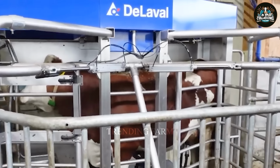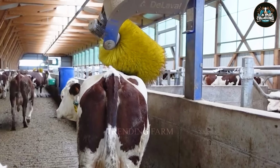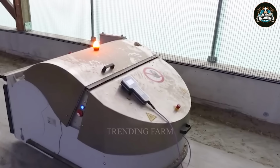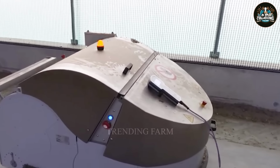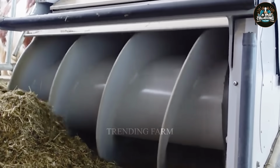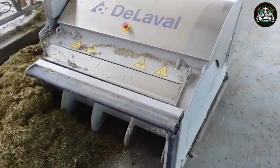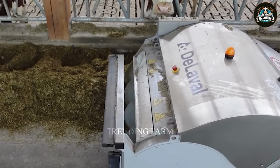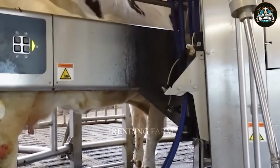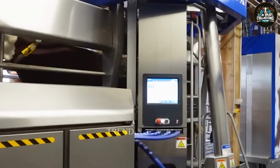These technologies not only ensure the well-being of the cattle by providing continuous monitoring and reducing manual labor, but they also increase productivity. In turn, this results in healthier livestock, more efficient resource usage, and improved overall farm performance, aligning with European Union regulations on animal welfare and farm sustainability.